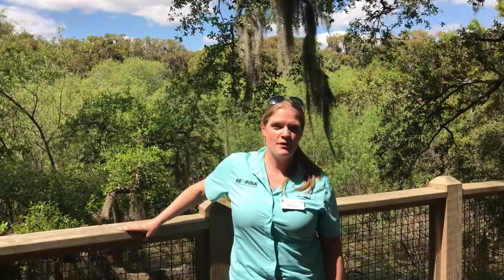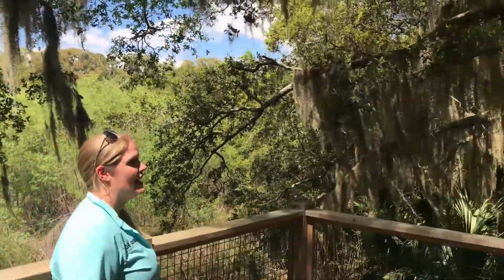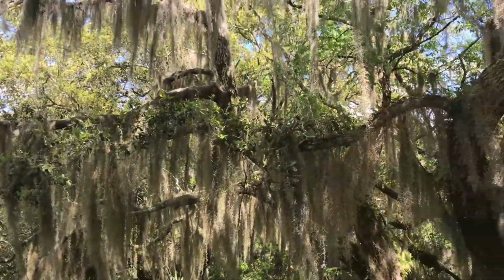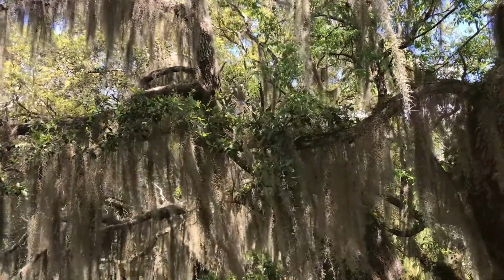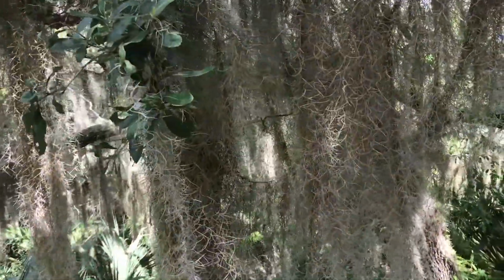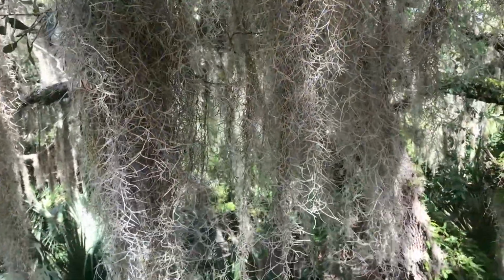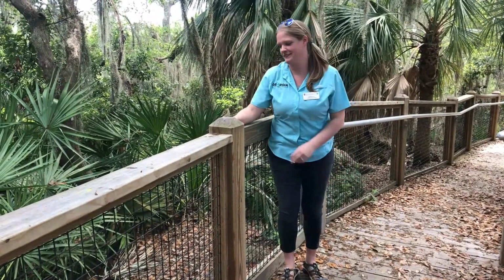Another really neat epiphyte we have out here is our Spanish moss. Spanish moss is super cool because of the relationship it has to these trees. Can you guess which tropical fruit Spanish moss is related to? That's question number 1. Leave an answer in the comments if you know. Let's go a little deeper into the forest and see what we can find.